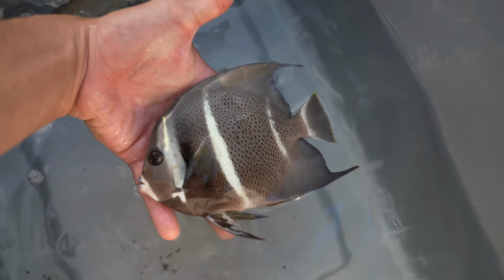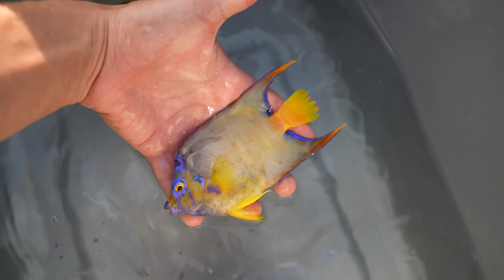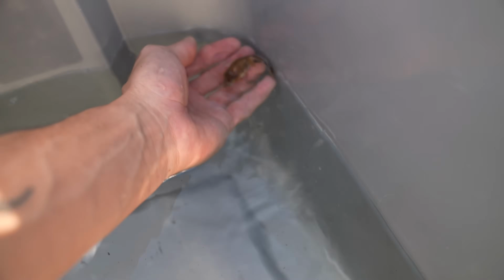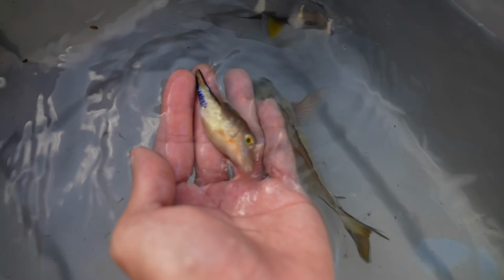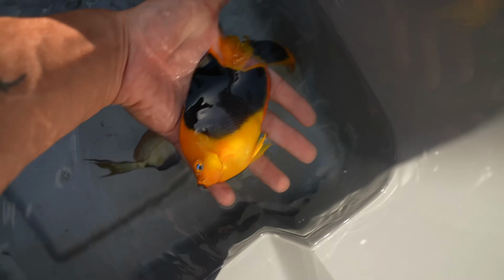Look at that fish. Or I don't know, maybe this one. Unbelievable colors on this guy. Wow. And then you even got some little puffers right here. I've caught these before. They're really, really cool. And then the good old rock beauty. Look at the colors on that.